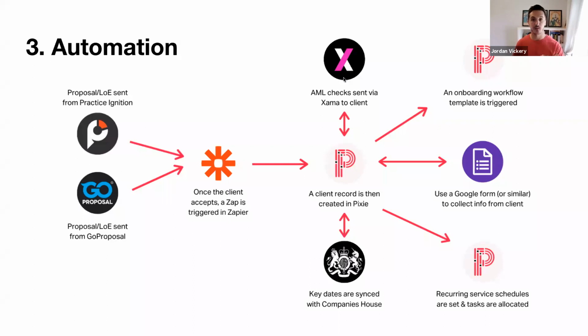We also connect with Xama, who you're going to see in just a second, to really streamline and automate that AML process, because that is a process that a lot of people dislike, they complain about, they're looking for ways to make it easy for them and their clients. And hopefully what Jacques is going to share with you in just a couple of seconds time is really going to open your eyes and give you another idea about how you can streamline AML.